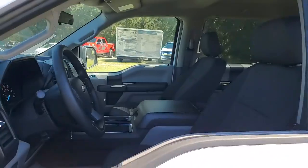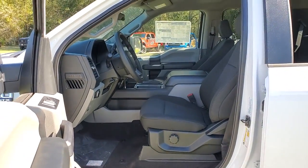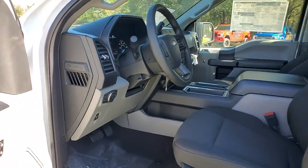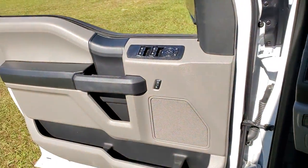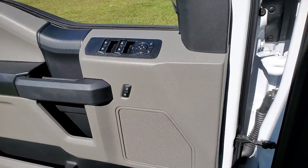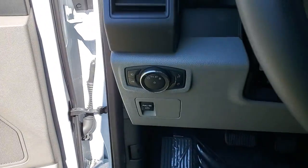These are just some of the great options this vehicle comes with: keyless entry, fog lamps, electronic stability control, Bluetooth, steering wheel controls, cruise control, ABS, four-wheel disc brakes, power door locks, power steering. This F-150 is the sweet spot at the intersection of strong and light.